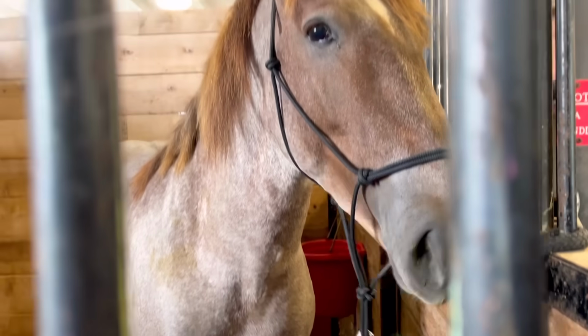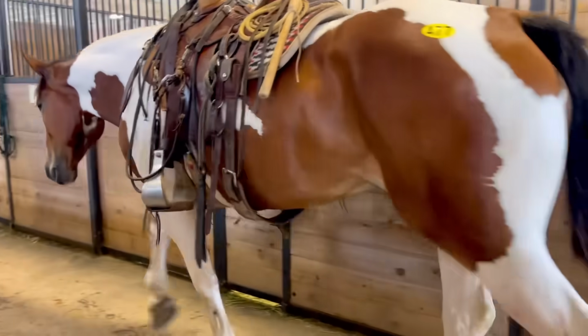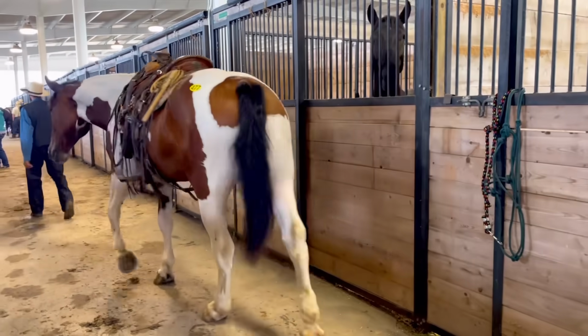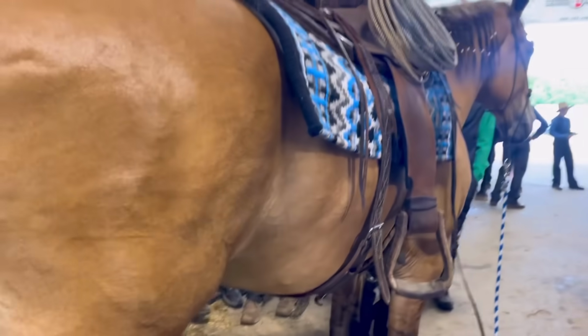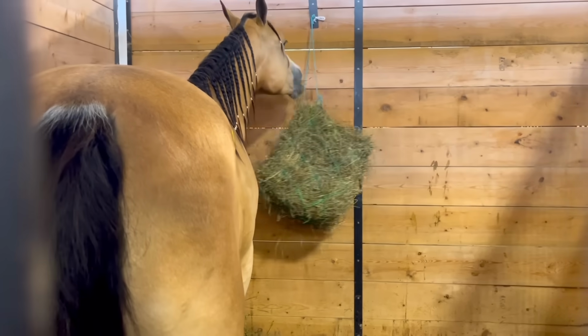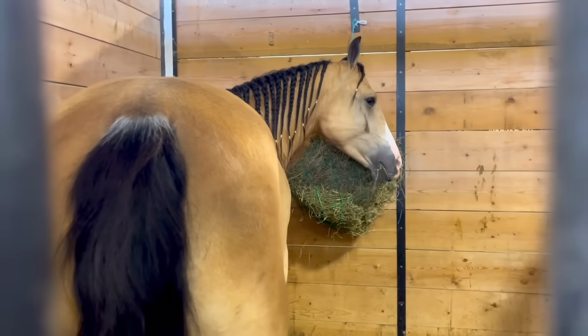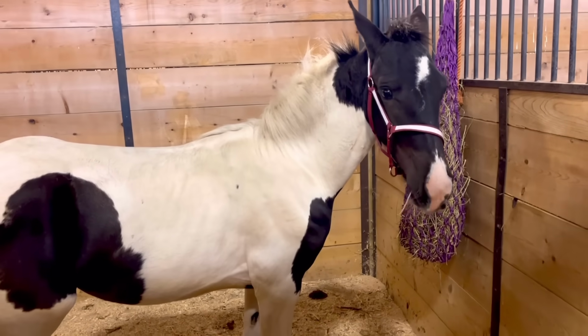That's pretty. This one's gorgeous. Oh my gosh. That's amazing. The biggest butt I've ever seen. It's really pretty. You're very pretty. Very pretty. Looks just like that lady's horses.